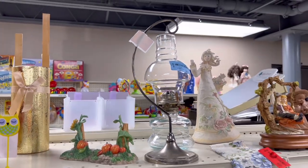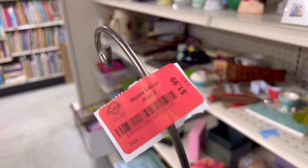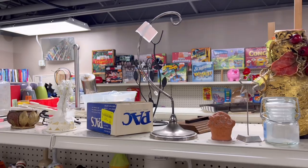This metal stand was awesome, although I do think that it was a newer piece just based off the bottom and the sticker. But you could use this to hang an ornament, you can hang a little potted plant. I just really loved the shape and the character.